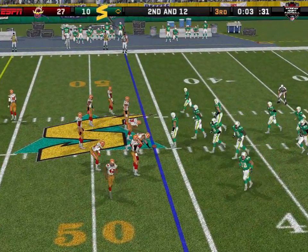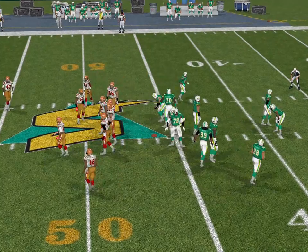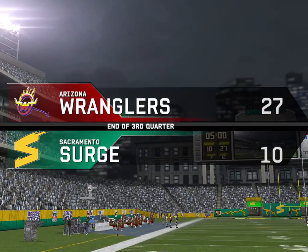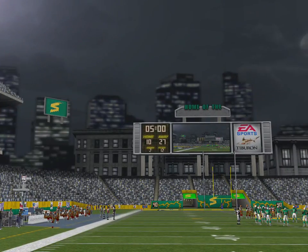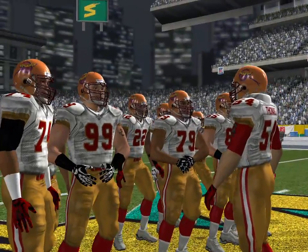Ball on the 46-yard line. On the chain. So we've reached the visiting team ahead of the home team, 7-10. Teams are in the fourth quarter of play.